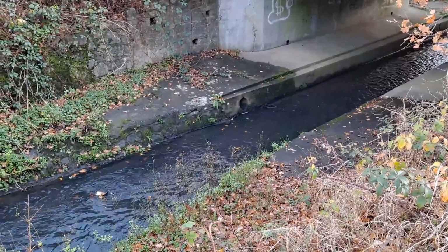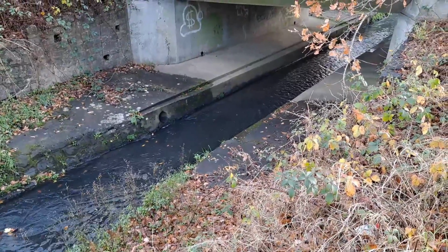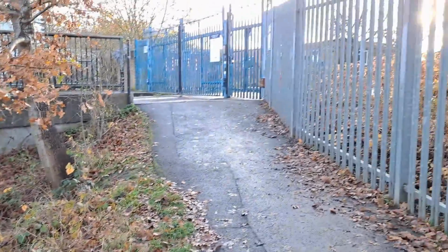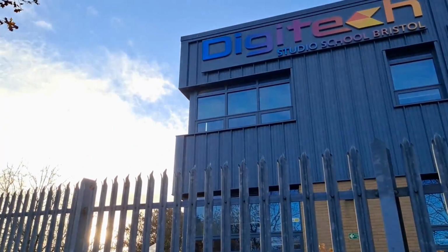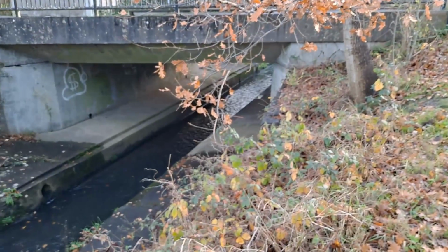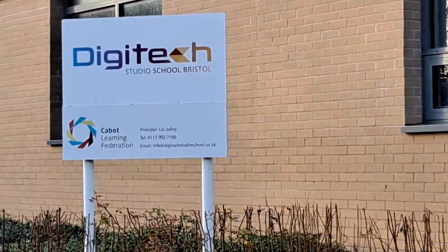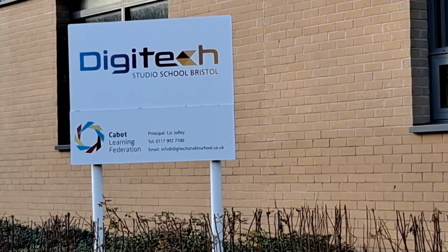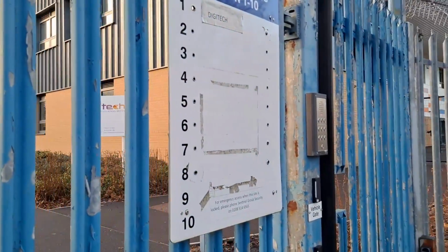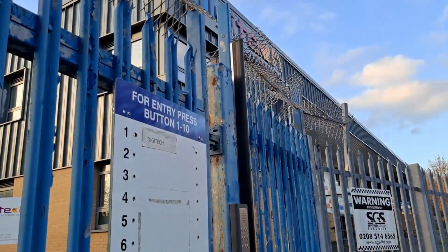And there's the Warmley Brook still going underneath. Culvert. Concrete sides here, under the bridge. Just for reference, that's where we are. And we're going straight on, I think. Doesn't look very inviting at the moment. But then it is Sunday.